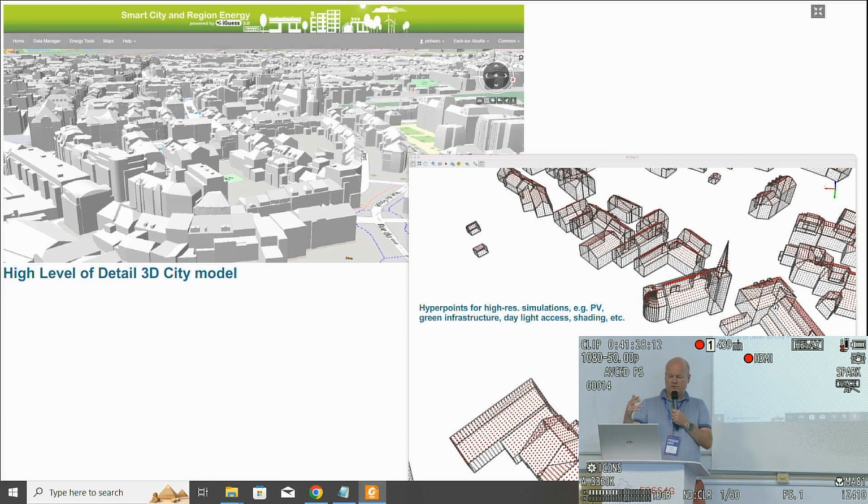And what we do for PV potential simulations is that we take this 3D city model and put, in this case, a 1 meter or half meter grid on top of all the surfaces. We call them hyper points. We take all the subsurfaces of buildings apart, address individual walls, dormers, subsurfaces of dormers, put this very dense point grid, and then do calculations for each point, in this case for PV, but you can imagine you can use this for other applications, later for green infrastructure, or interesting also for daylight access in buildings and shading effects in general.